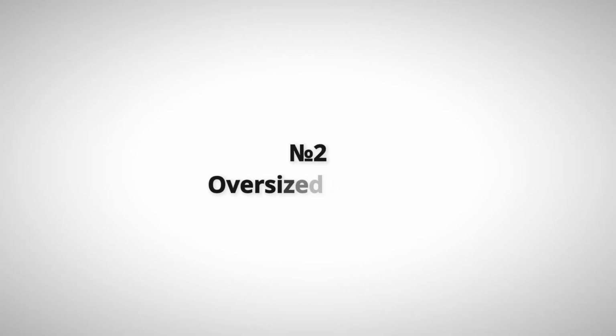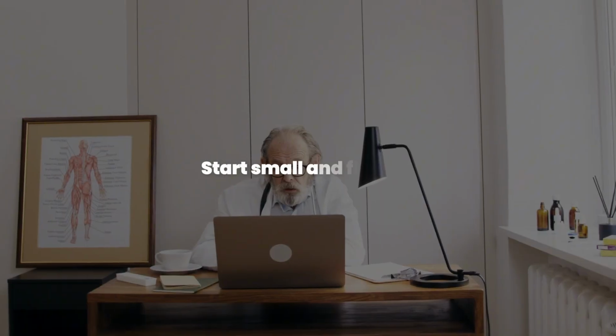Number 2, oversized spaces. It's super tempting to future-proof your practice by leasing a large, fancy office space. But here's the reality. Empty rooms don't pay bills. Start small and flexible. Opt for space that meets your immediate needs with a little room to grow.